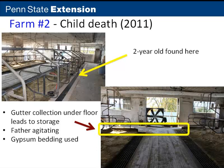We didn't even know about it, but it was in 2011 in this milking barn. A two-year-old was found at this site where the arrow is pointing to. These gutters are collecting manure, taking it down to the end of the barn and then out under the floor to the manure storage in this direction.